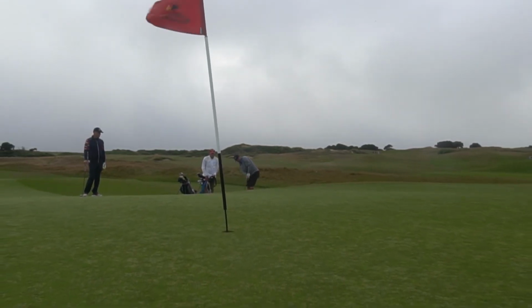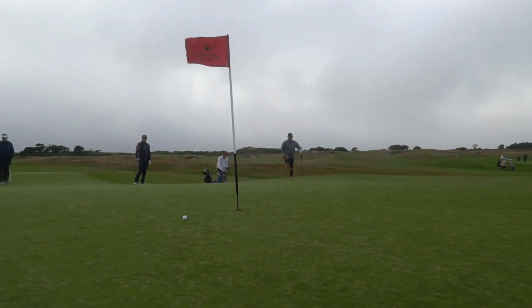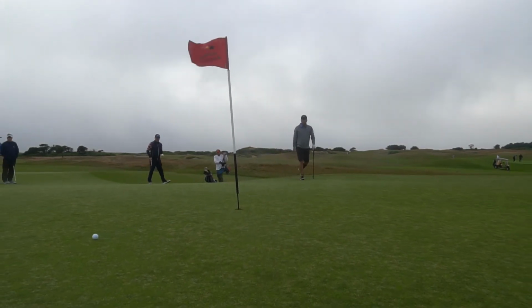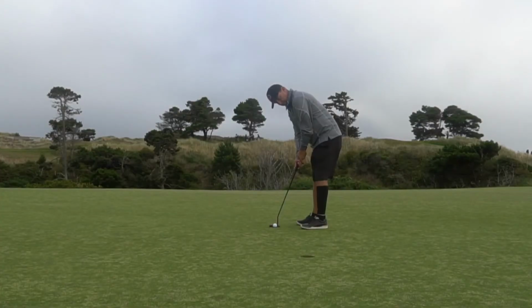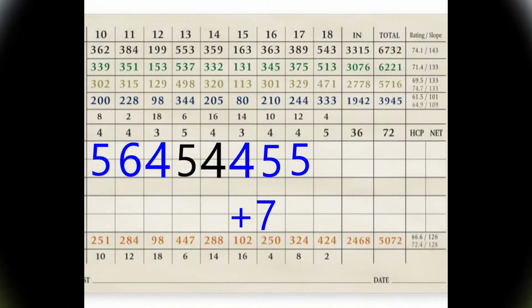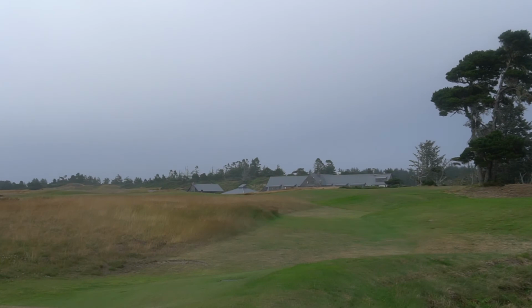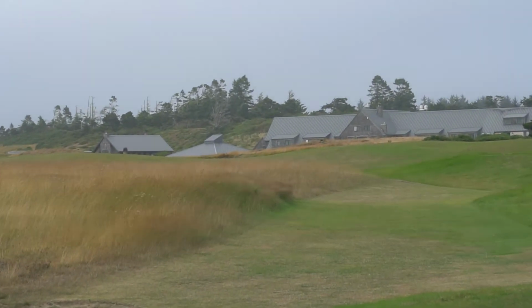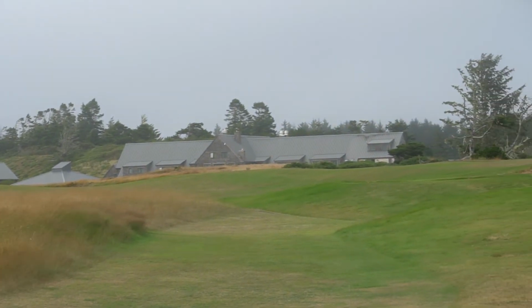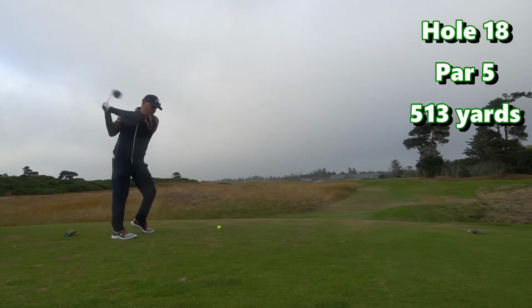This was a tough little read up this slope and then back down. Scotty did a good job there, helped me read that one. Here's the putt for bogey. All right, there's a preserve in the background with those guys you saw up there. So not a lot of blue on that card for my bogeys. But here is hole 18. There's the beautiful clubhouse. And they're wanting me to aim left of the main clubhouse, almost at that far left building. So that's the aiming point there.